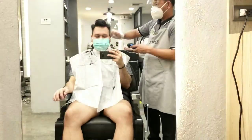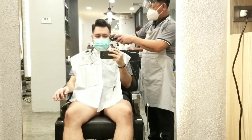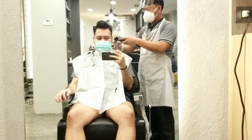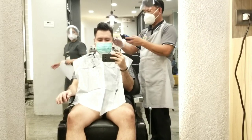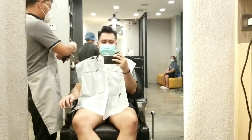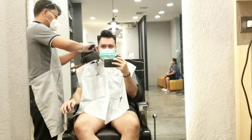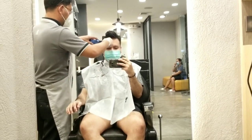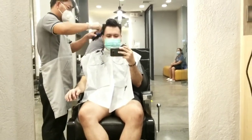Their shop is located on the second floor, North Wing, SM City Cebu, beside Bench Fix Salon, their competitor. So if you guys want to have a good haircut, just go to Bruno's Barber. They're safe. They're good. They have proper social distancing and everything. I hope you like it, and I hope you visit them soon. This is not a paid ad, but I just want to recommend. That's all. See you.